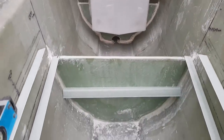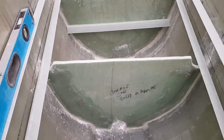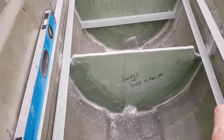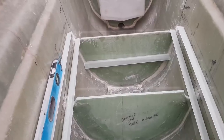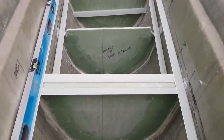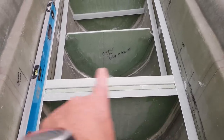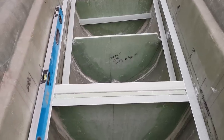Right, so I've started cutting these angles, and as you can see, the lower one here is actually for the top of the water tank. The top one here is for the floor of the sole. And then I've got a flange across here as well, so they'll all be glued in place. I'm going to give it one final sand out before I glue these in.